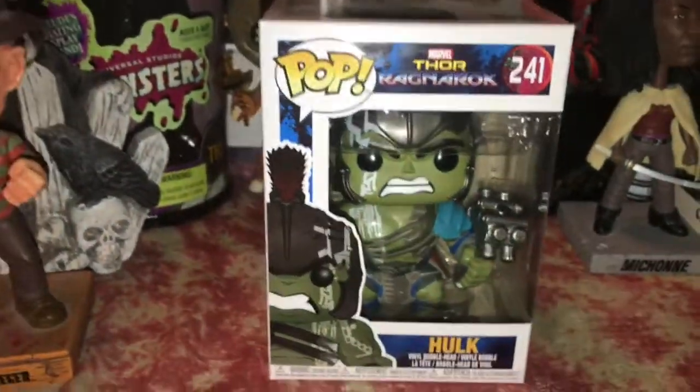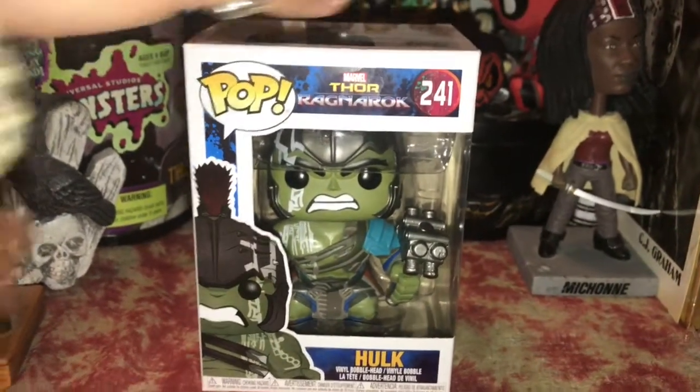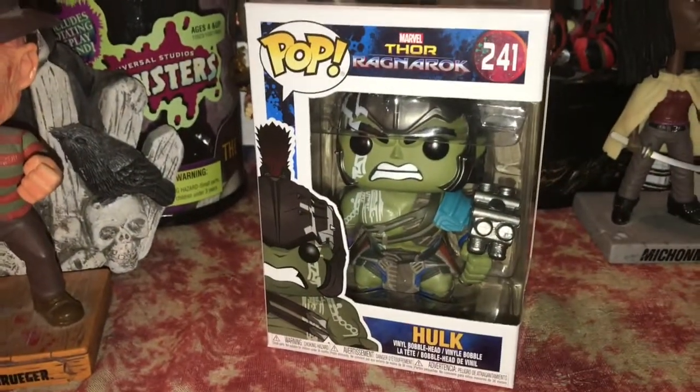I'm starting to get to where I like to keep the pops in the actual boxes, so I'm becoming a real nerd with these things. But yeah, really happy to have picked him up. He looks fantastic, and I can't wait for the movie. So yeah, can't say enough great things about the Incredible Hulk, and so excited to see him back on the big screen with Thor Ragnarok.